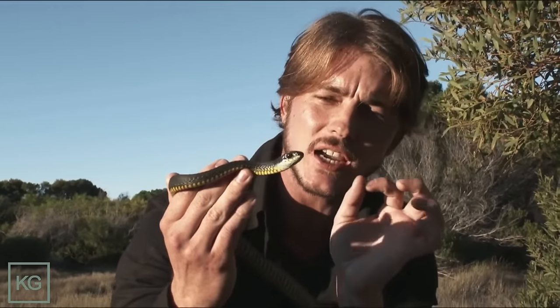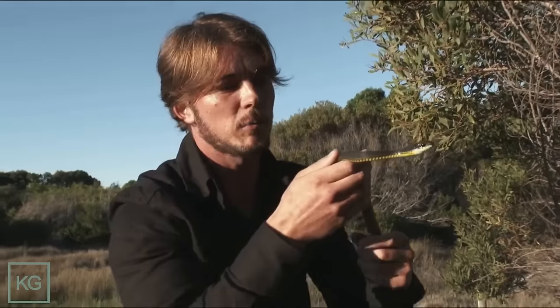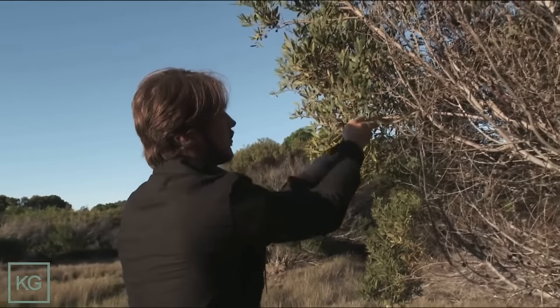Great eyesight. This guy can see even better than humans. It's got full optical zoom on its eye, and it can spot a chameleon or a bird from over 50 meters away. So incredible, incredible find right here in the wetlands. And I'm going to put him back into the tree now so he can move off.